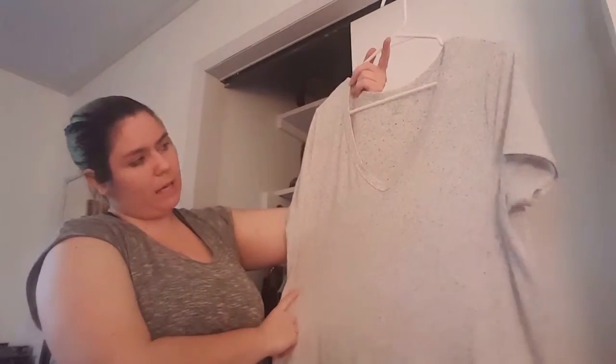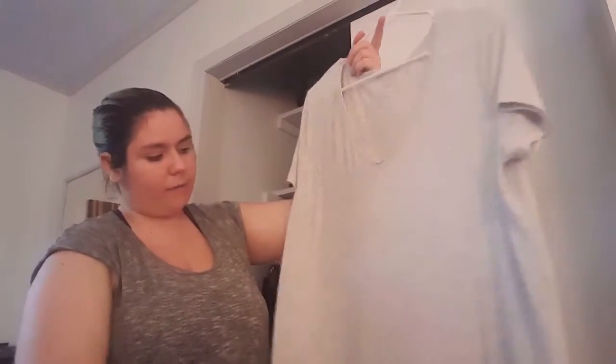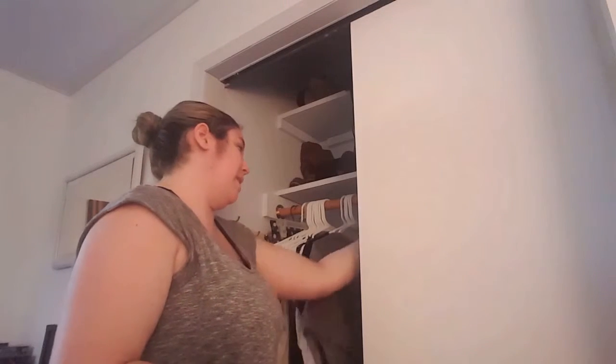This is just a basic V-neck t-shirt. It's light gray, white with little black speckles on it. I like it a lot. I wear it very often. I'm keeping it. This is a white shirt with black stripes, very, very thin. It has a nice hem that I really like, which is different, and the pocket detail makes me like it a lot. I wear it very often, so I am keeping it.